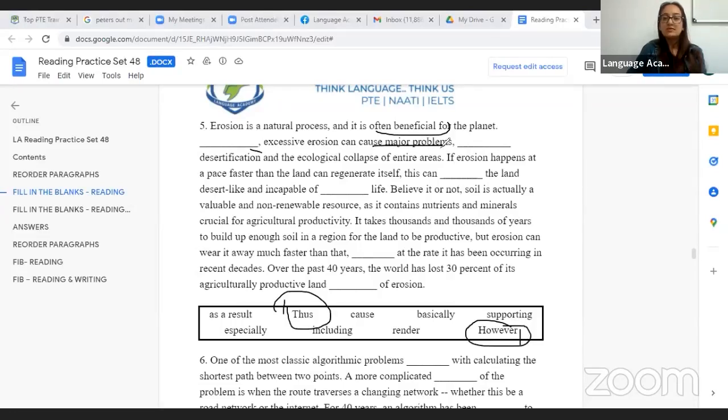Excessive erosion can cause major problems. Dash, desertification and the ecological collapse of entire areas. So these were the examples of the problems. Whenever we give examples after a comma, we generally write using the word including, meaning these are the possible examples. If we don't put a comma, then we generally say this can cause major problems like, and we don't need a comma in that case. If we say this can cause major problems such as, we don't need a comma in that case. But if we don't use like or such as, then we put a comma and say including this. So we give the examples in that case.